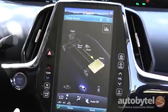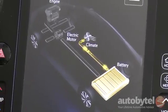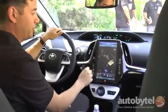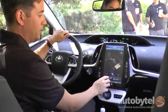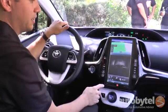This energy screen is a nice look at energy flow in the vehicle. If you've driven a Prius before or Prius plug-in before, you're very familiar with this type of screen. Different viewing angles to looking at this, and then you can also reduce it to half size.